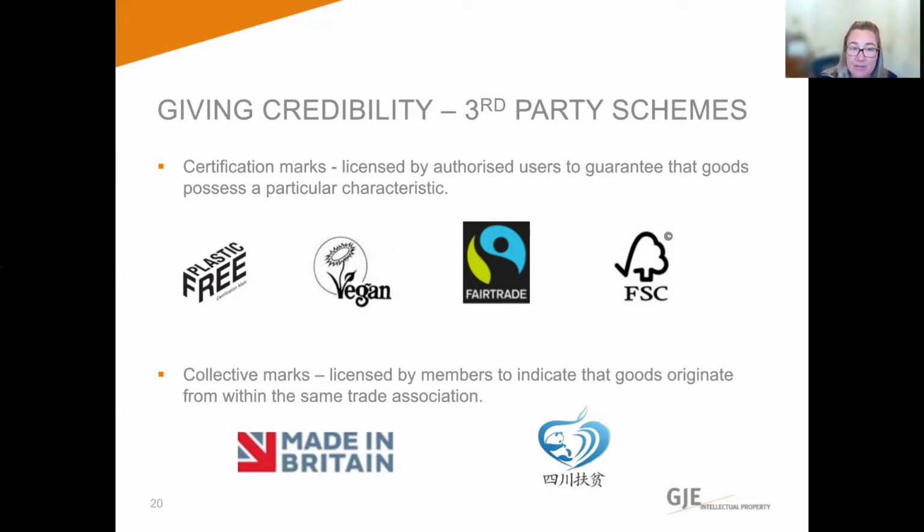Firstly, I've shown on the screen here some certification marks. Now, these differ from ordinary trademarks because they are not used by the proprietor, but by its authorised users. And they are used to guarantee certain characteristics of a product, for example, concerning food traceability and production standards. The owner of the certification mark, which is usually a trade association, must be competent to certify the goods and monitor compliance with the regulations.